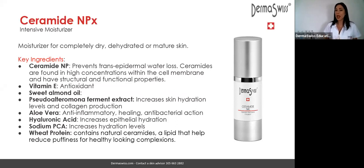Ceramides are found in high concentration in the cell membrane and have structural and functional properties as well. These ceramides are very similar to the ceramides that we have in the skin, and that's why this product works so well for dry skin. This is the moisturizer that you are going to recommend for mature skin, very dry skin, mature skin with a lot of wrinkles. Okay, you are going to go with the ceramide.